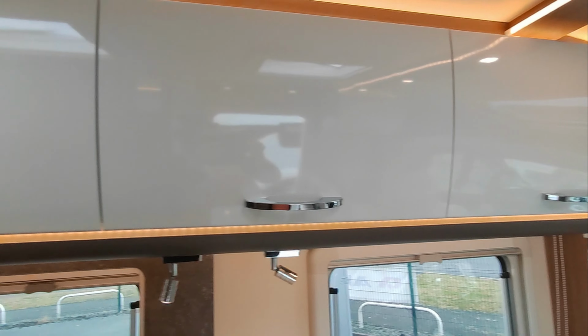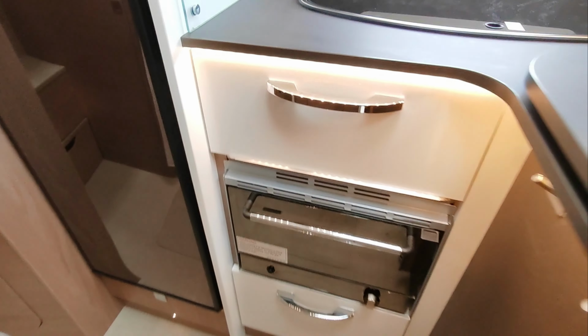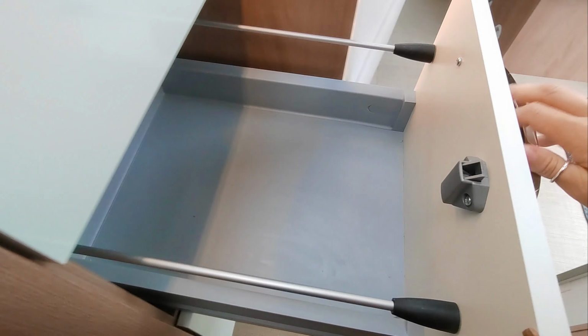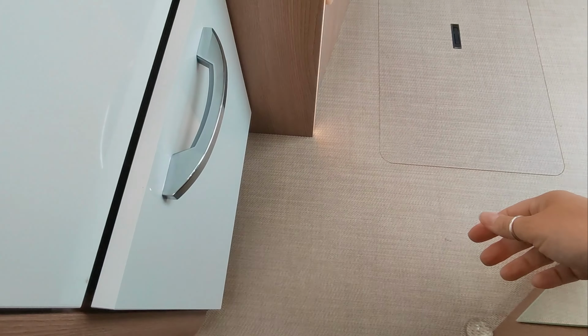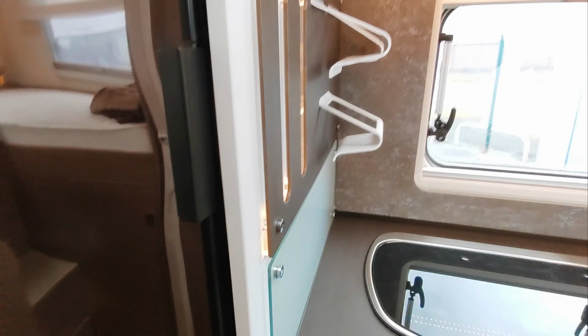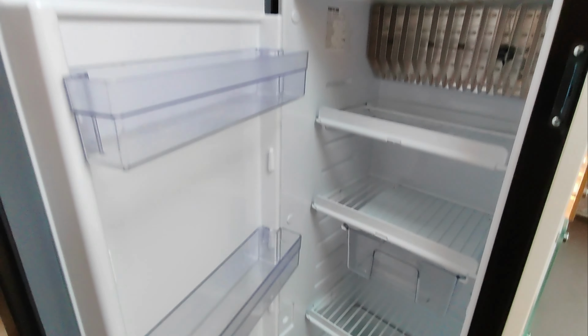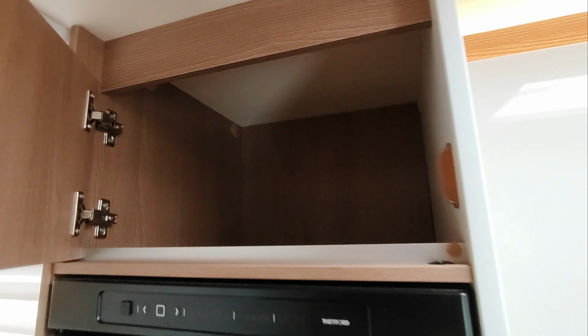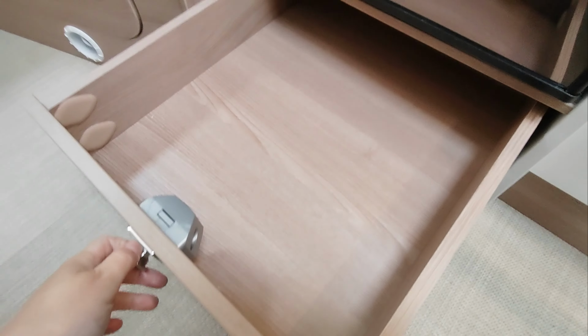Loads of storage in these big lockers. Well, more than big enough for a microwave in one of them. Old style oven. It has a grill, the new one doesn't. Solid drawers. Proper windows, not the caravan style. Same fridge as we've got now, which is great. Drawer, brilliant. Rather than a cupboard, much better.